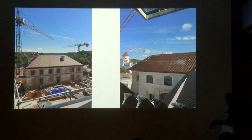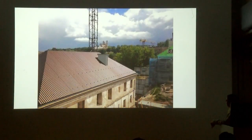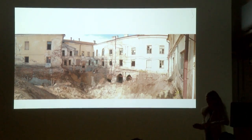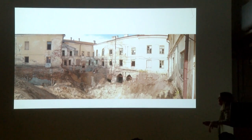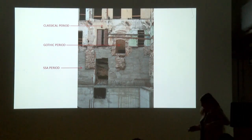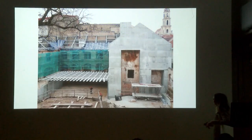So this is all now being installed as we speak. The excavations were extraordinary, and the health and safety in that country is another topic. Very scary, and I constantly kept complaining about that. But the interesting thing is, once you start seeing the interventions in these buildings in the classical period, and the Gothic period, and then the Ottoman period, all sort of interlinked, and we're trying to show that.